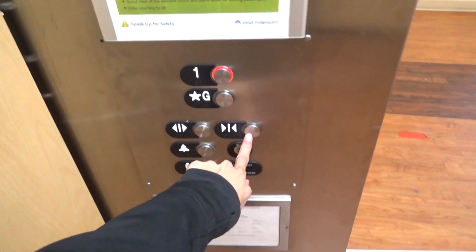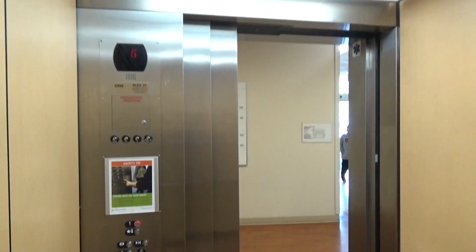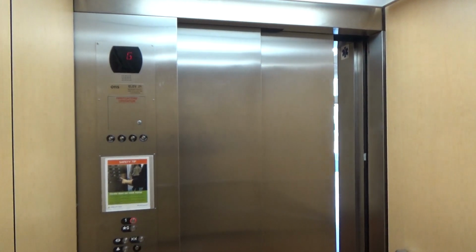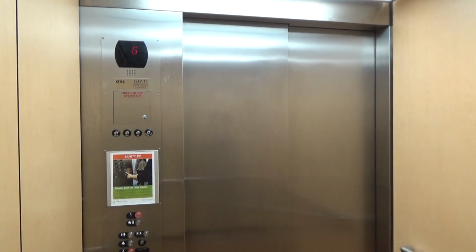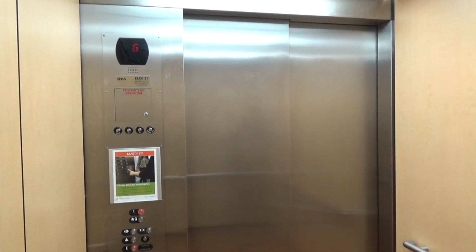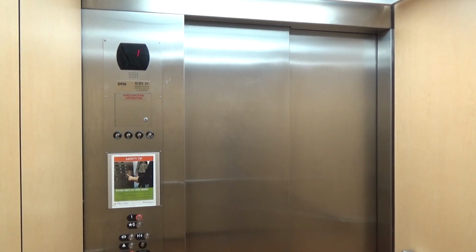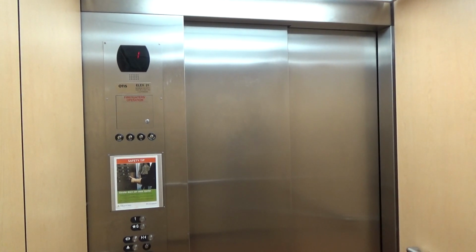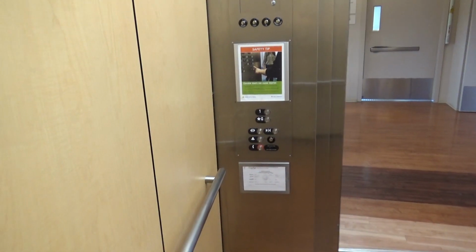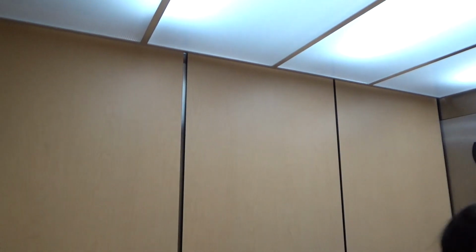Okay. Depending on how good this motor is, we might take 2 rides. Pretty good. Go push G. Hospital size elevator, of course, because this is a hospital.